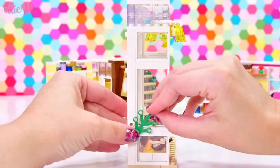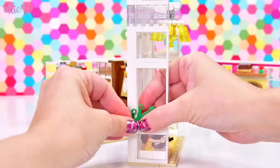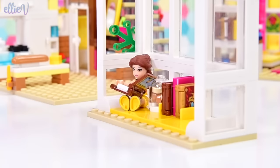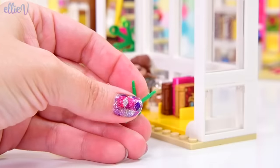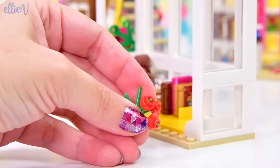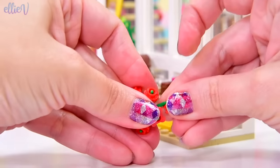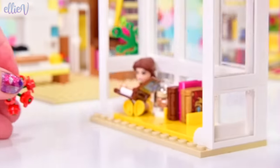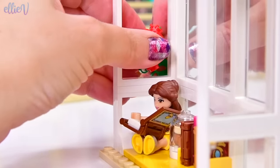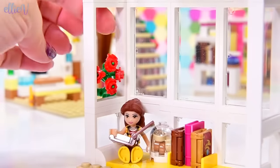Right. These outward facing studs. You know what's going on here. Roses. Lots and lots of climbing roses. And you may have noticed I didn't actually put any glass in this window. That's because I want to use this little bouquet piece to put lots and lots of red flowers on. And then we can actually have it creeping in through the window. Isn't that just so cozy? Doesn't that look so gorgeous?